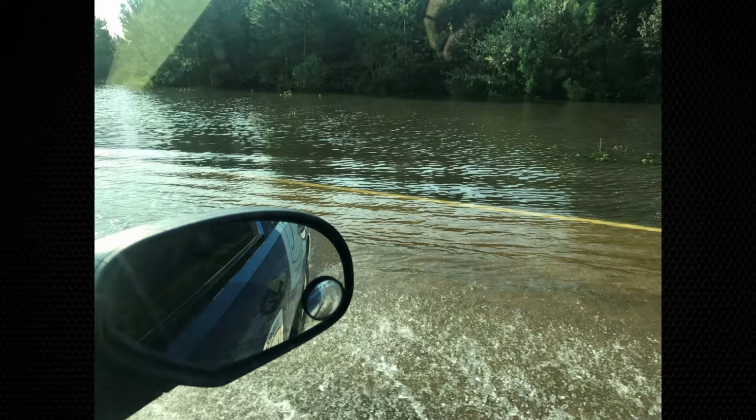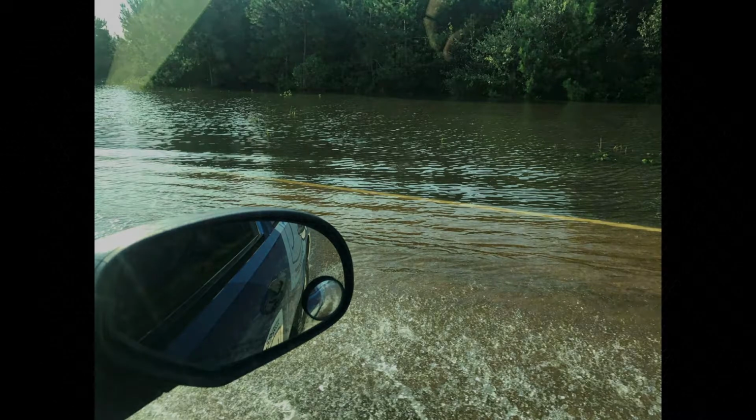This is the highway once again on the way to Beaumont. The water was probably about 6 to 8 inches deep. That was the clearest path that we could find to get down into Beaumont. There's another picture right there looking out the window on the highway. The other lane was completely gone. But anyway, that's just a few pictures that we have.